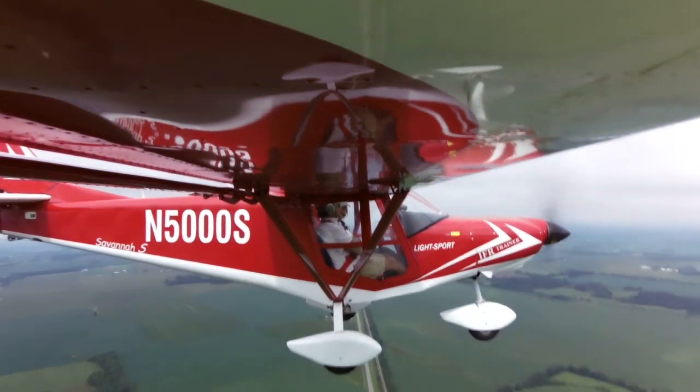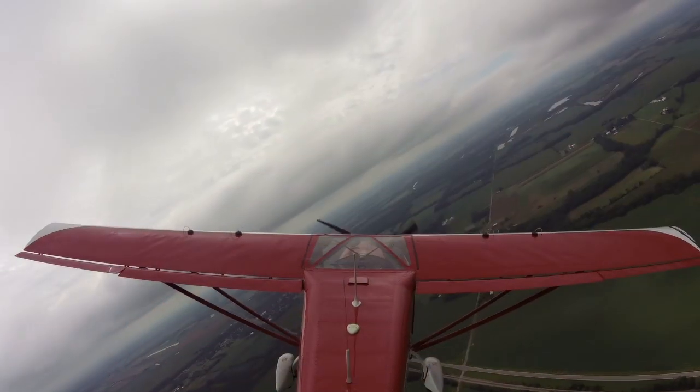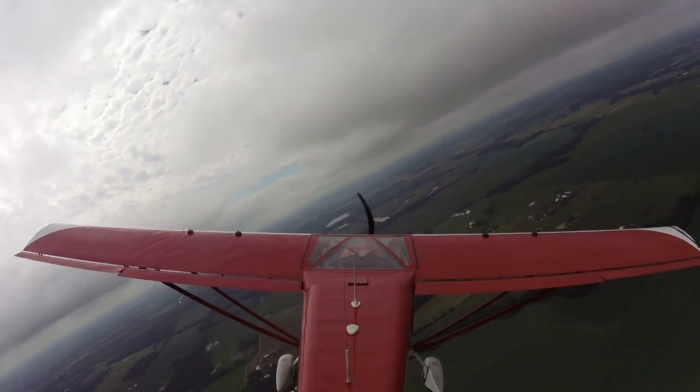The airplane is quite light. The empty weight is only 620 pounds. Among all the light sports, that's a low number, and given that they all have the same gross weight number, that gives you a high useful load and therefore a good payload even with full fuel. I don't have those numbers for you. You can contact the supplier on that. We'll give you that information in a minute.